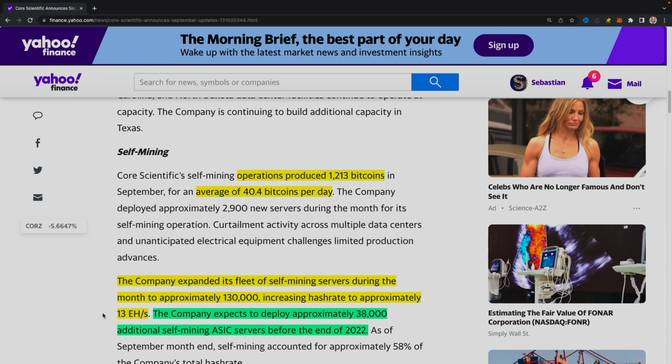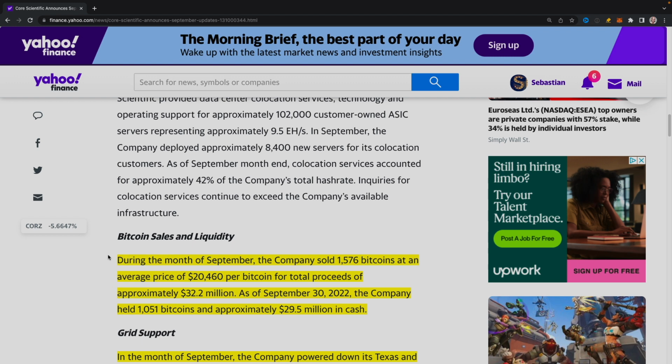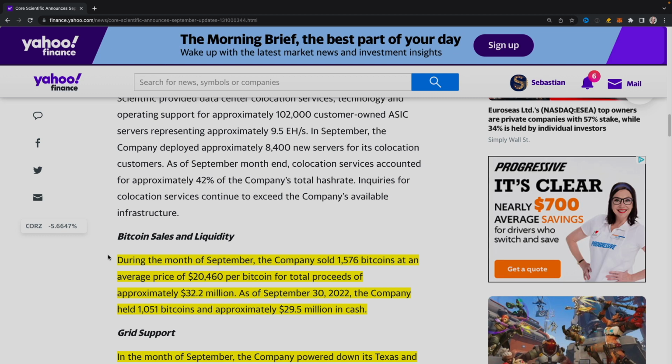So that would get them to 16.8 by the end of the year if that happens. So huge growth there. Colocation, not really interested in that. Bitcoin sales and liquidity. During the month of September, the company sold 1,576 Bitcoin at an average price of 20,460 per Bitcoin for total proceeds of approximately 32.2 million. Which is good. Obviously, they have a lot of debt they need to pay down, so that's good.